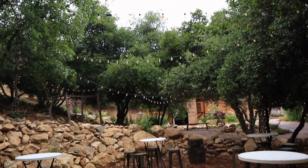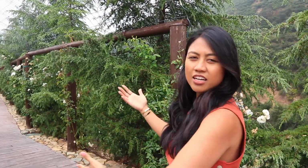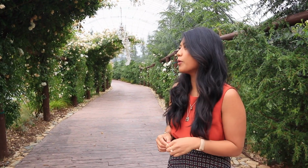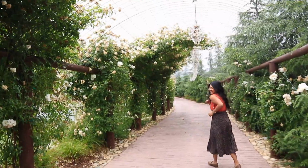Another thing that Serendipity does offer to couples is a pre-ceremony champagne situation. Basically, once guests arrive, they are shuttled down to what's called the Oak Grove area, where they can enjoy a glass of champagne prior to your ceremony. Okay, so this is Rose Tunnel, Rose Garden, I don't know. But basically it's a super pretty spot and a good place for photos. You can take your romantics here, bridal party photos here, and it leads to the Oak Grove.